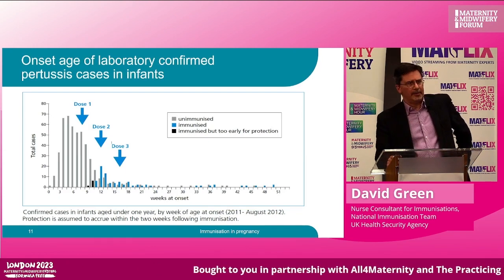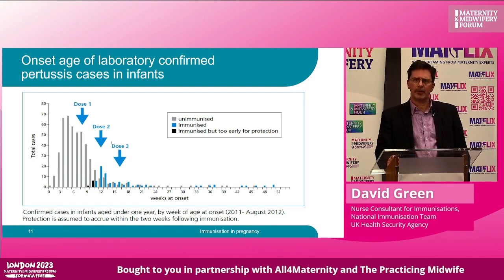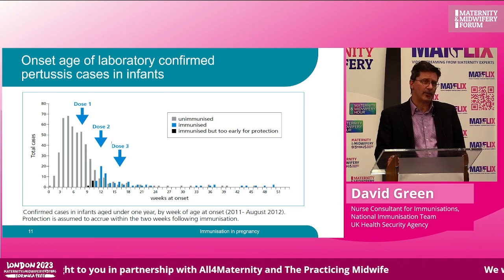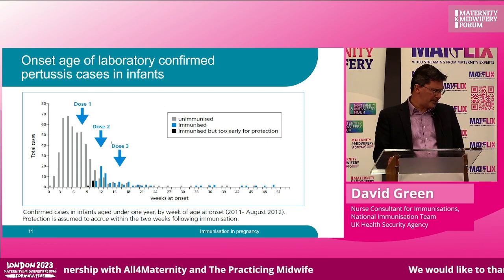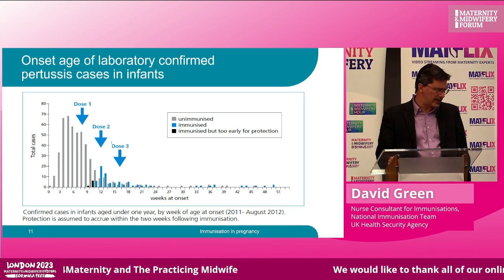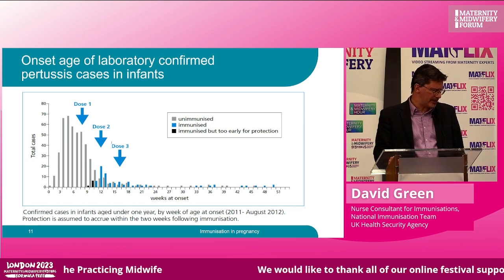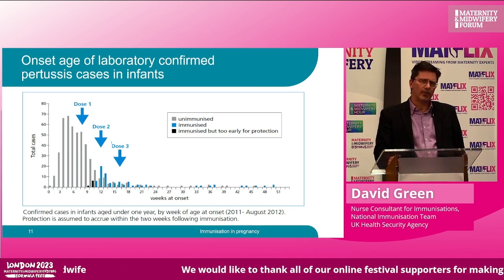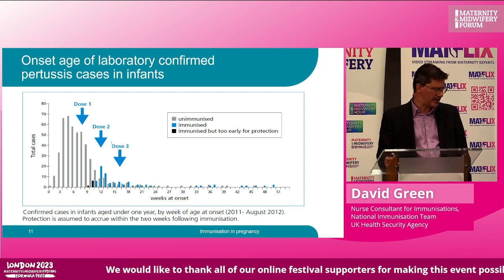We do vaccinate babies against whooping cough, and you can see there those big blue down arrows are where we offer pertussis-containing vaccines to babies, and we offer them routinely at 8, 12, and 16 weeks of age. But then the bars going up, in particular those grey bars, are displaying when cases of whooping cough were arising. And you can see that actually most of these cases of whooping cough in 2011, 2012 were occurring before we start vaccinating babies at the age of 8 weeks.